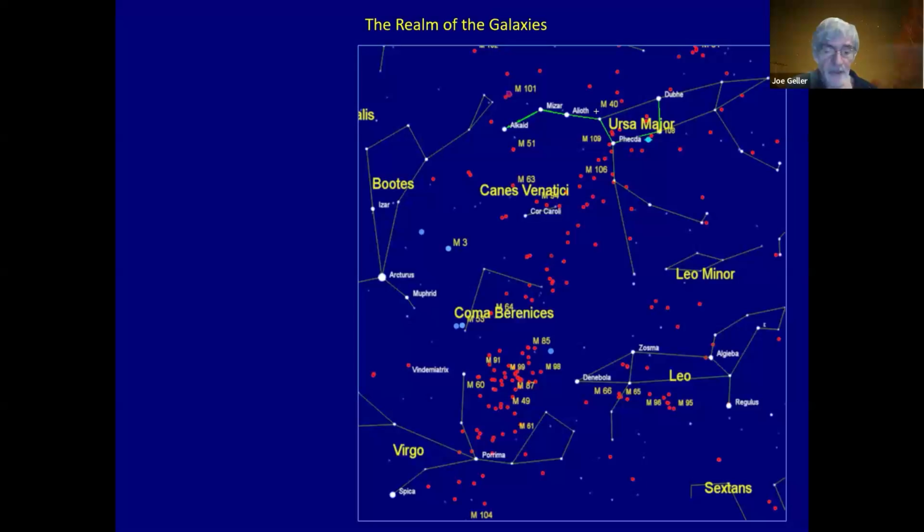This is the only constellation named after a real historical figure. It was Queen Berenice II of Egypt, and she cut off her hair as an offering to the gods to ensure the safe return from battle of her husband, Ptolemy III. And not only was that a wonderful gesture, but of course the gods then put her hair into the sky.